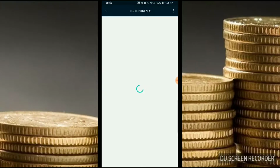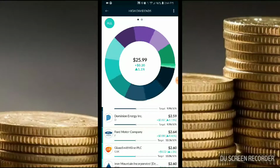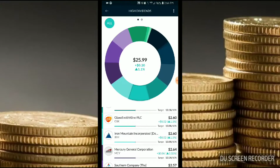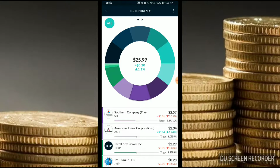Now these are higher paying dividends. These all start off with at least 5%. Some of them are a little riskier than others. American Electric Power Company, they might not have that 5% dividend on that one, but they've been raising theirs for years and years and years. Cedar Fair Properties, they're like Cedar Point, stuff like that. Dominion Energy, Ford Motor Company, I think Ford's like a 5 or 6% dividend if I remember right. GSK, they make health products, even like toothpaste, stuff like that. Iron Mountain, Mercury General, Southern Company, an energy company. American Tower, they have cell phone towers and they lease them off to the other wireless companies.